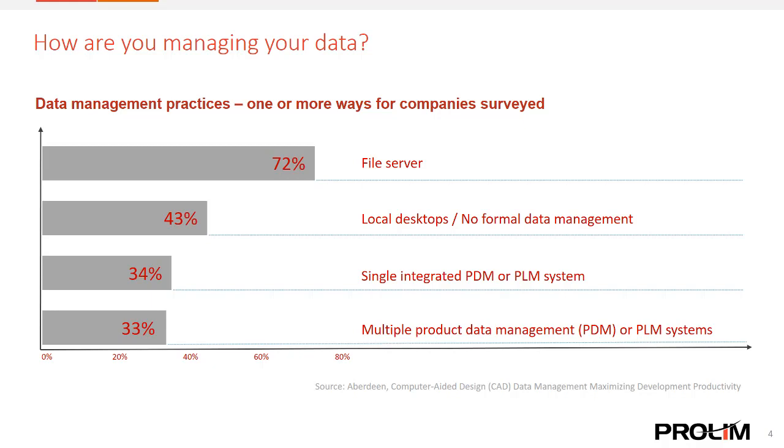So let's say an engineer wants to make a change to a CAD file. He may download a copy from the server, make the necessary changes, and then upload his finished work. But what happens if he forgets to upload his changes? Or if another engineer needs access to that same file at the same time? All of a sudden, we have multiple copies of the same file spread throughout our company, and it now takes work to determine which one is correct and should be used moving forward. Once again, this wastes valuable time and money for our companies.